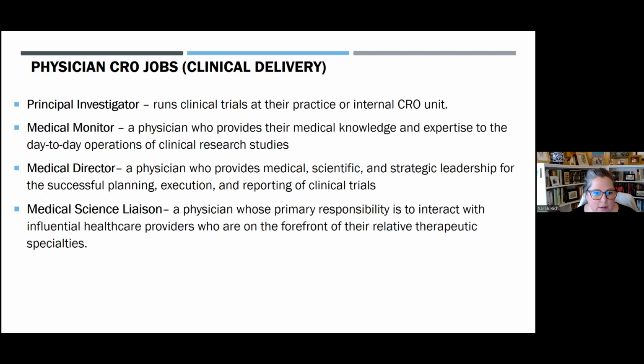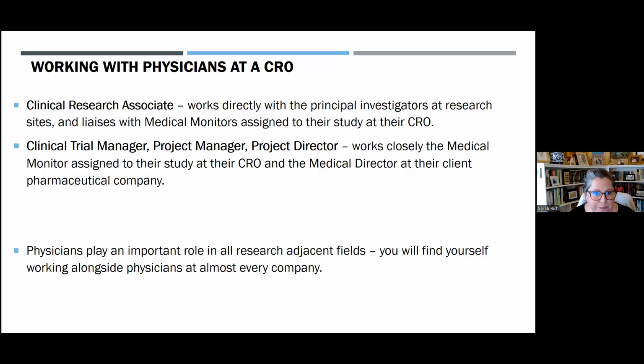And then moving up the ladder a little bit, we have medical directors, and those are more experienced physicians who provide strategic leadership to departments, decide where we're going to go. And then another role is called a medical science liaison, an MSL. And those are physicians whose primary job is to travel around to key opinion leaders and get to know them, get to know how they want to treat their patients, what's on the forefront, what's coming from a physician's side, and also share with the physicians what's coming from the pharmaceutical side as well.